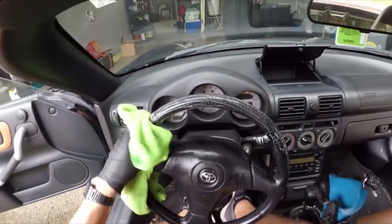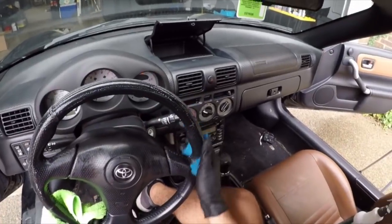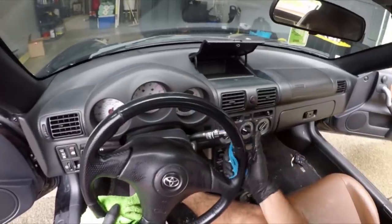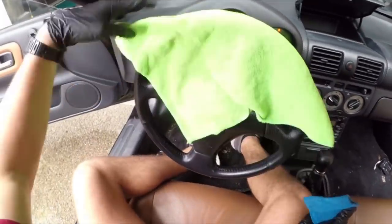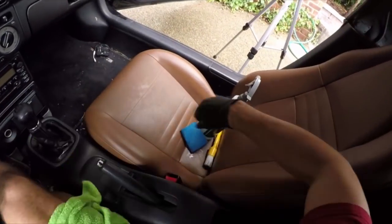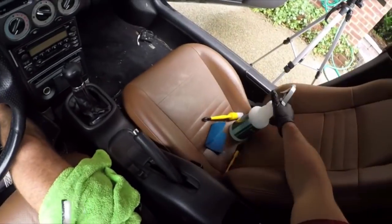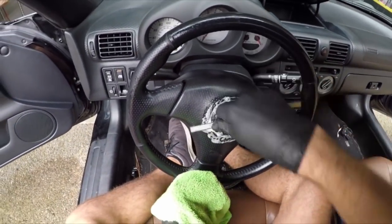Now, another area that's going to require a little bit more focus from me is going to be the carpets. Because my customer works outside in his particular business, he tracks in grass and gravel to the carpets. I know that I'm going to have to spend a little bit more time on them. However, I also know that these carpets have been protected by me in the past, and so they get easier and easier to clean pretty much every time I see them, because I clean them and then I protect them.